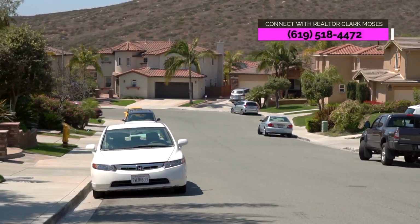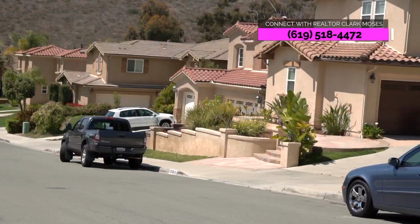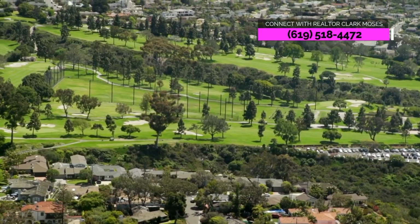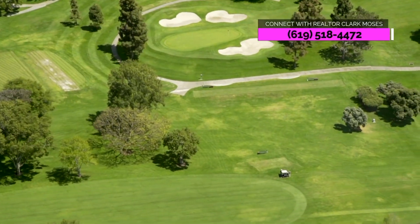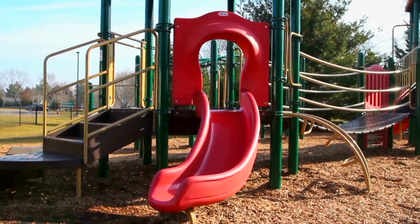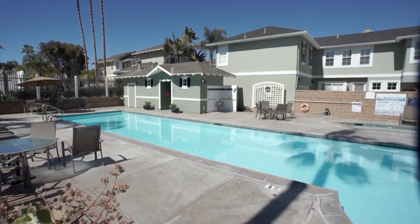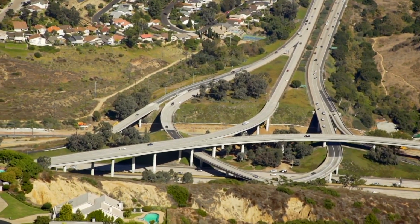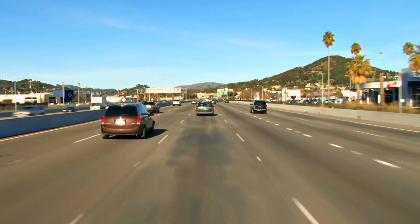Talk about this community of Rolling Hills. Well, it's very popular because the schools are very good. There are golf courses nearby, less than a mile. You have parks that are over 20 acres. You have community pools as well. So for the people that don't have a backyard like this, they still can enjoy the pool themselves. Everything you could think of, close to the freeways, it's all here in Rolling Hills Ranch. But again, the most important thing that people like is no Mello-Roos.